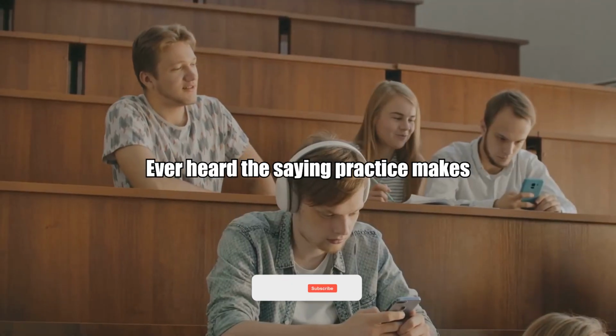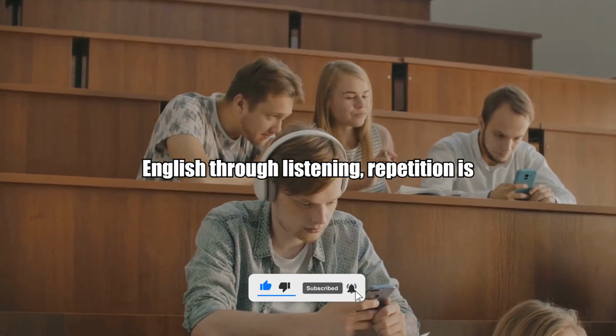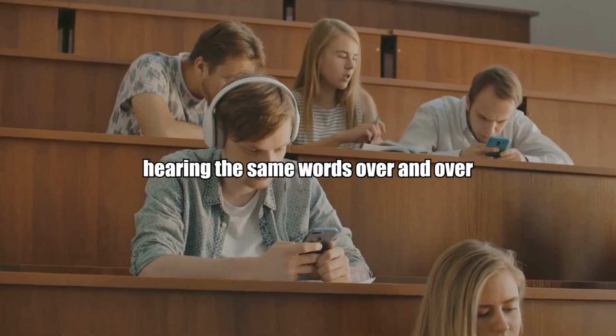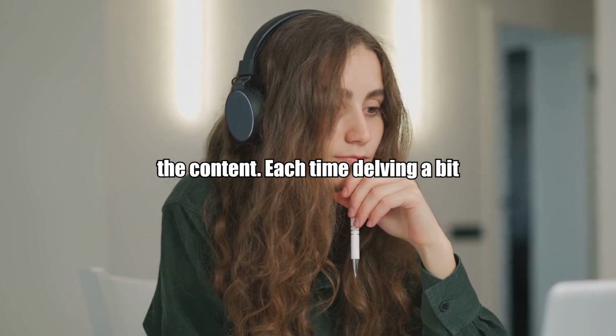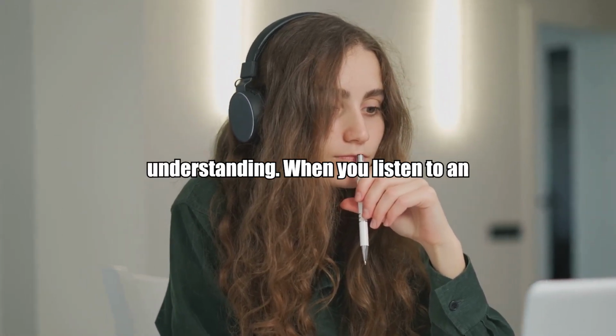Ever heard the saying, practice makes perfect? Well, when it comes to learning English through listening, repetition is your best friend. It's not about simply hearing the same words over and over again. It's about actively engaging with the content, each time delving a bit deeper, and peeling back another layer of understanding.